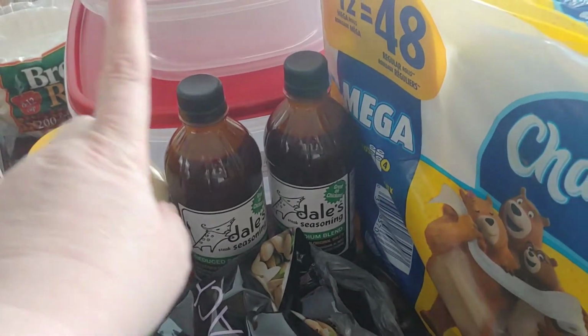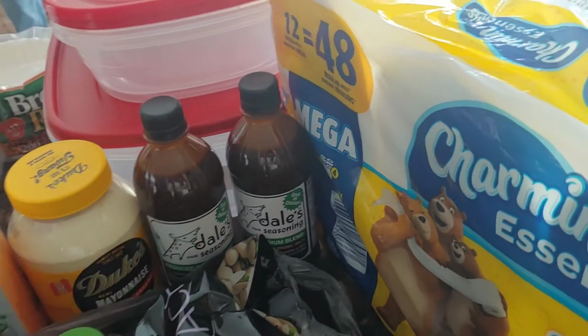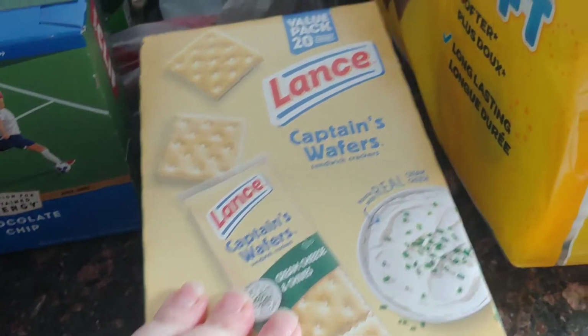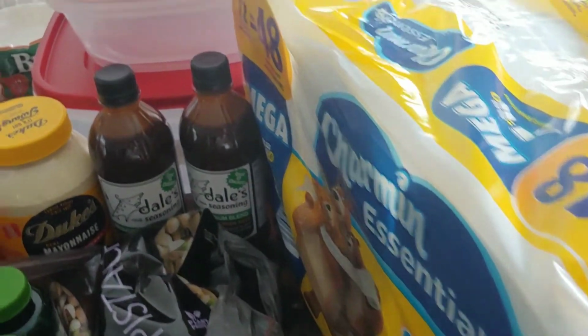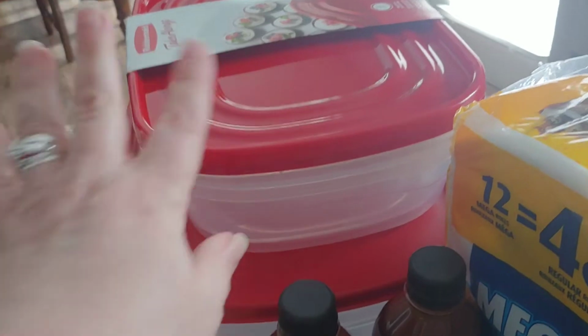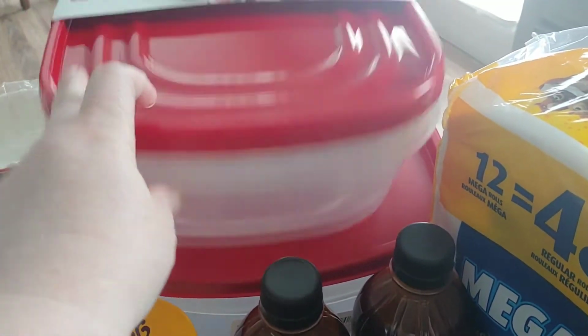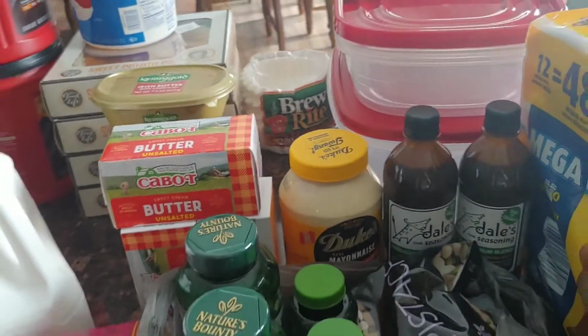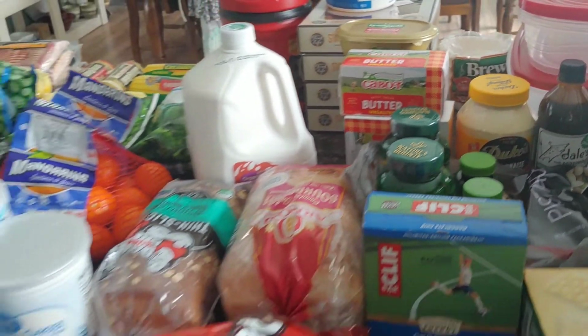And then we have our mayonnaise, Dale sauce, because we're always wanting Dale sauce. We never have it when we need it. Thing of Clif bars, a thing of crackers, more toilet paper. I've got some coffee filters, and I went ahead and picked up another set of these and a 2.5 gallon bowl for storage. So I think that is it.